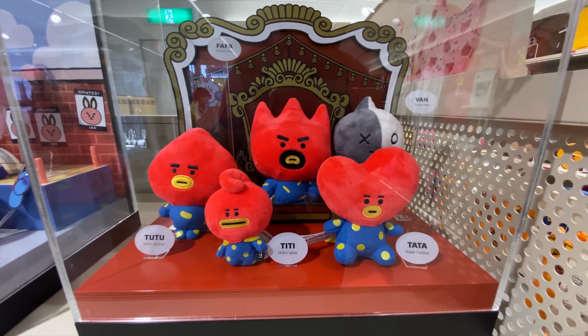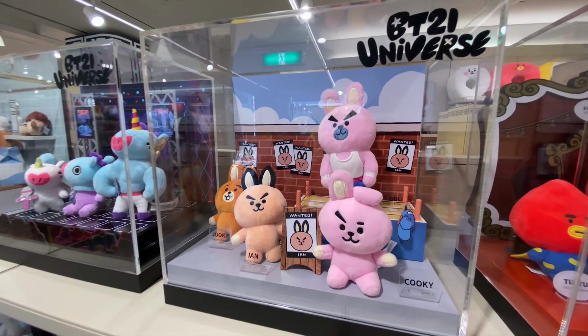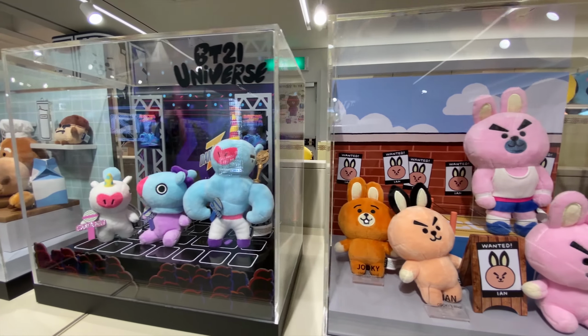Tata is also a great character. Write down in the comments which character you like the most of Line.